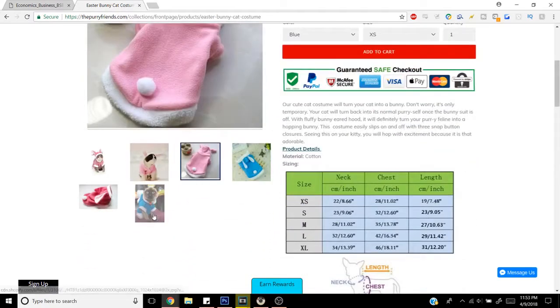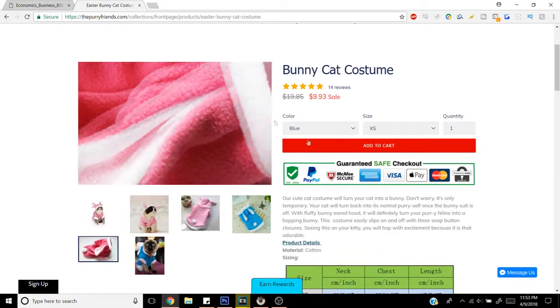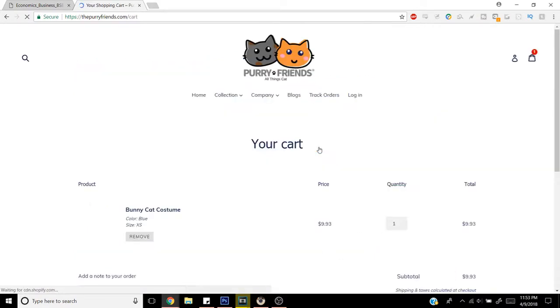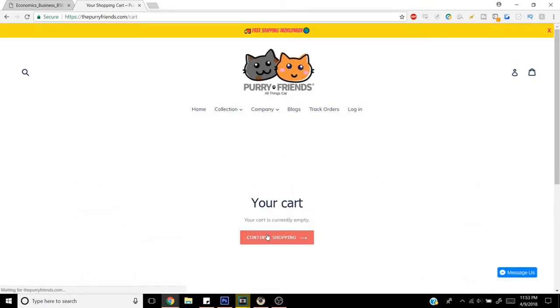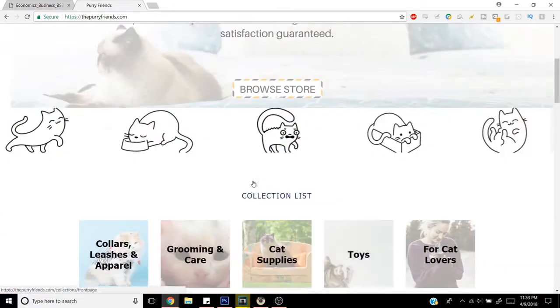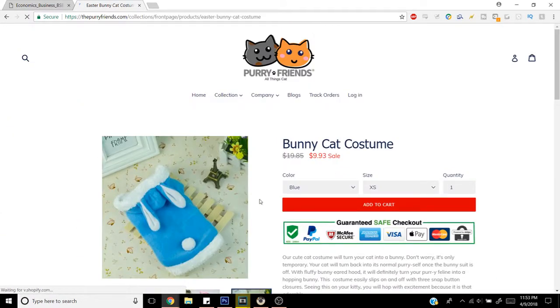What I always try and do is make all the pictures the same size. Now I know this one's hard because the whole thing is a rectangle, but oops, did not mean to do that. I'll check out your checkout page too. I accidentally clicked something. We'll go back. Let's go here, and I'll check out another product too.